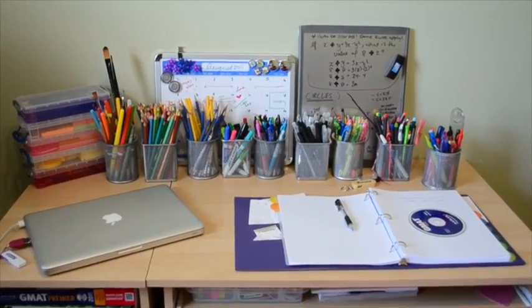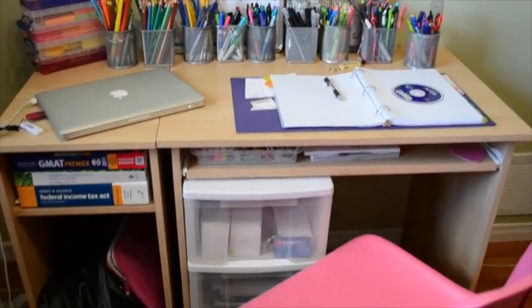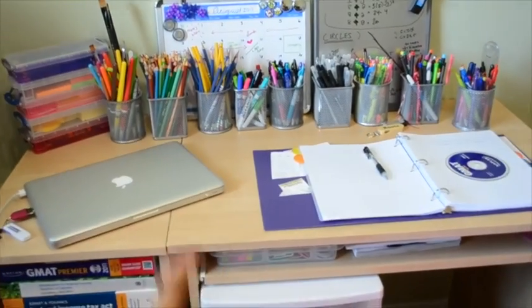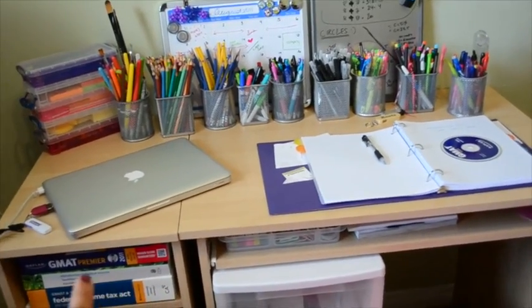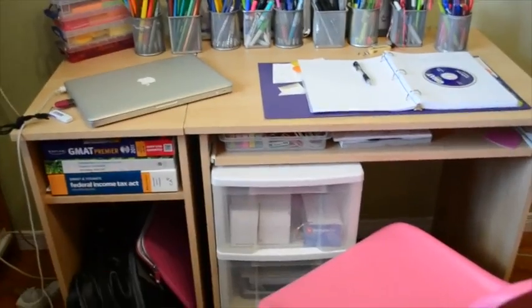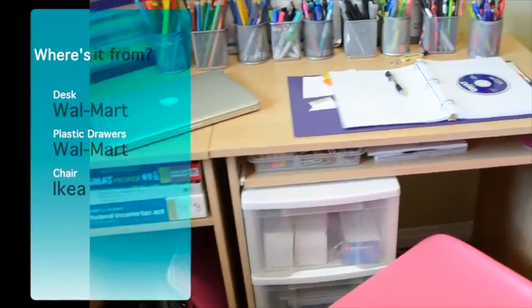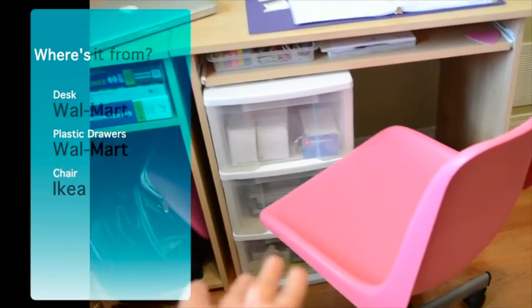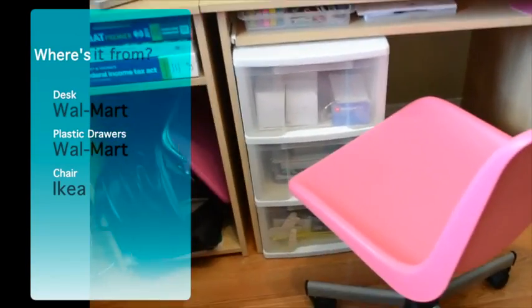Okay, so this is an overview of my desk area. These two here are two separate desks. This is one and this comes separately. I just push them together so that they look like one desk. And this chair I got from Ikea. I think it was one of their cheap chairs, like $20 or less, I'm pretty sure. But I absolutely love it, and it spins around to make it go higher or lower depending on your height. So it's one of those fancy ones.